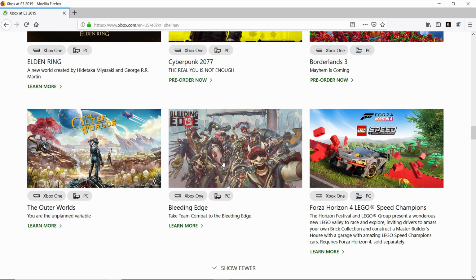Bleeding Edge was the one by Ninja Theory. It was also leaked a few days ago. And I'm not really sure how I feel about this one, honestly. It seems like a melee kind of Overwatch type. It's only going to be 4v4 multiplayer, of course. So we'll see how it goes. It might be pretty fun. If I'm not mistaken, they are going to have an alpha for it. I don't know if it's this month, I can't remember, honestly. So if you want to check it out, that's what they have there.